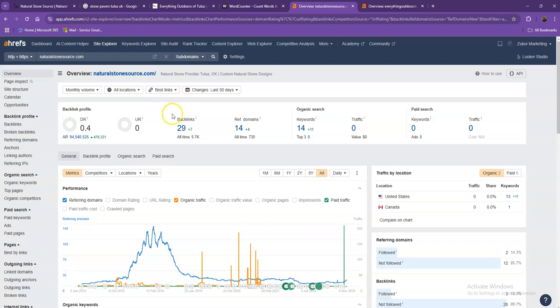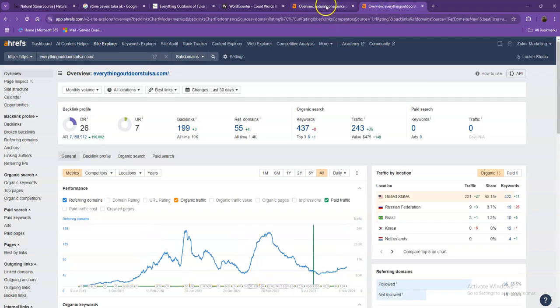We'll be talking more about the numbers, starting off with DR. This is the level of trust that Google has in your website, and UR is the strength of your website. Backlinks, on the other hand, are other websites that refer to your website, so they're like shoutouts from different directories like Yellow Pages, Yelp, and the like. Let's go ahead and take a look at your competitors' numbers.